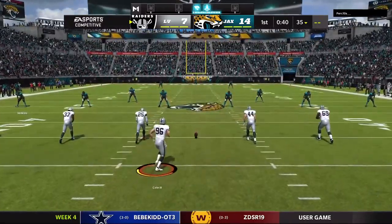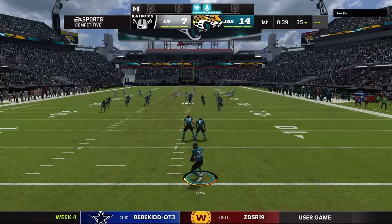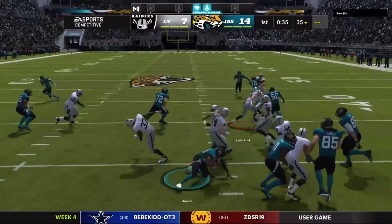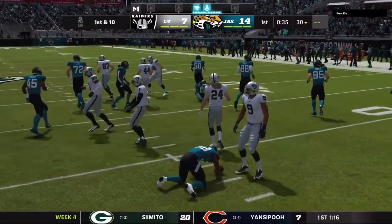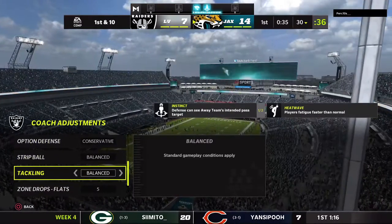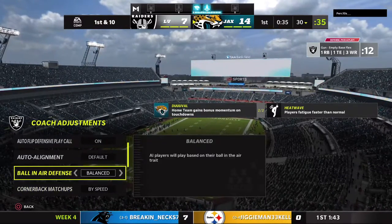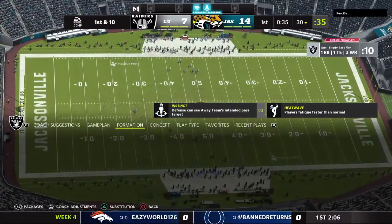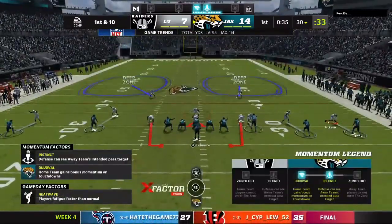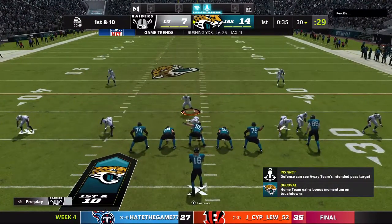Set now to kick this one away, and off it goes. Jamal Agnew now to return it. And a nice return sets him up pretty good here right at the 30-yard line. Jaguars come to the line to start their next drive. And they're hoping to redo their efforts in the last drive when they got into the end zone.